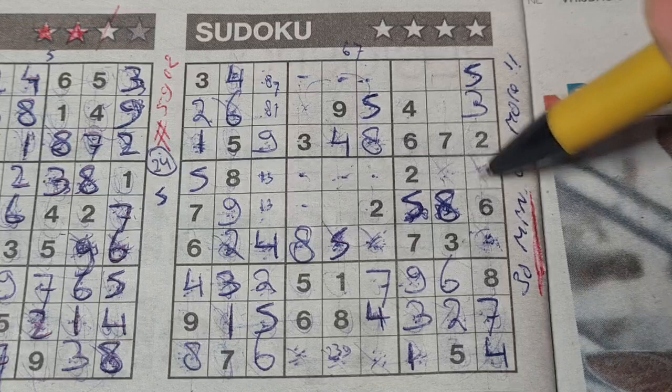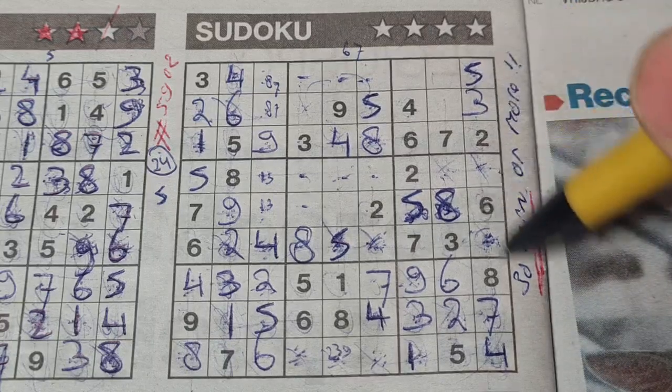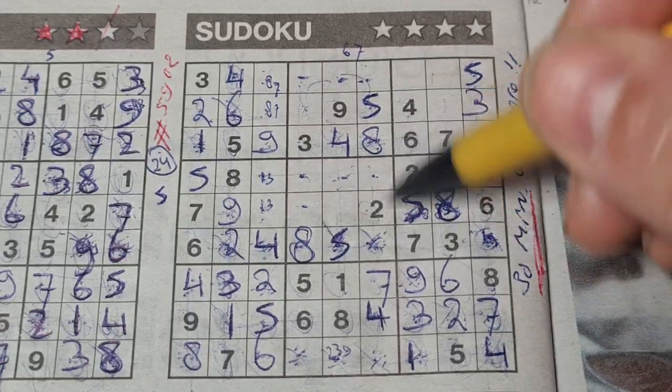1, 9, 1, 9. 2 missing numbers in the last column. Those missing numbers are the 1 is missing, the 2, the 3, the 4, the 5, the 6, the 7, 8, and the 9 is missing. 1 and a 9. Let me mark those 2 boxes. That means 1 digit left in this big square.